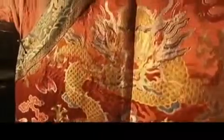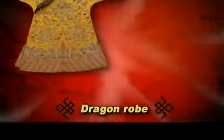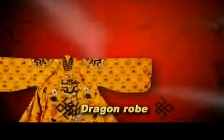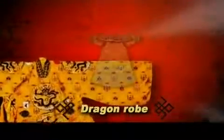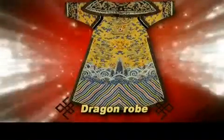In Chinese history, the most luxurious clothes ever produced were the emperor's dragon robes. The material from which they were made had to be very special in order to emphasize the emperor's power and status. Ordinary silk was not good enough. For the emperor, the fabric had to be produced using a technique known as kosu.